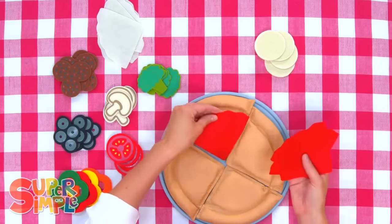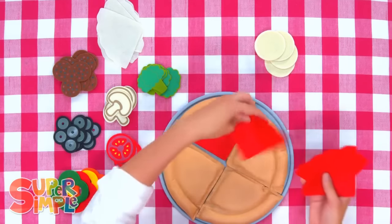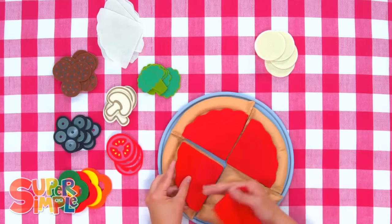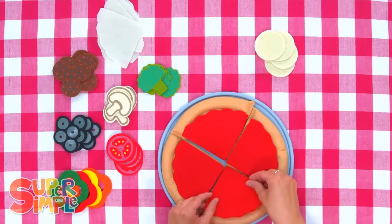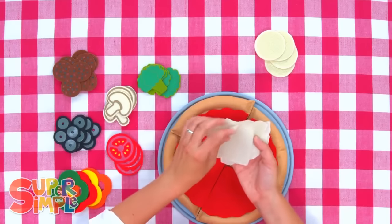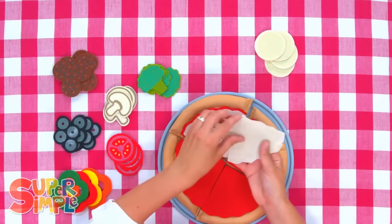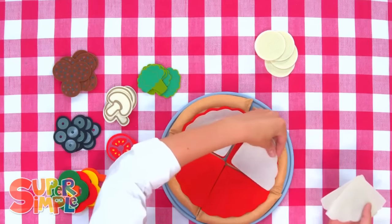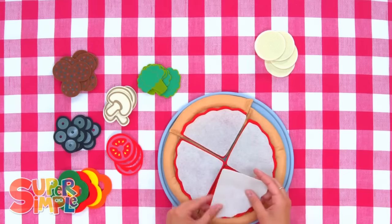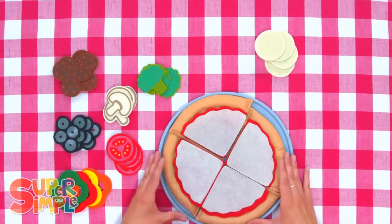Let's put the tomato sauce on our pizza. There we go. Tomato sauce goes on first, and then cheese. Yeah, let's put lots of cheese on our pizza. Rocky says that he loves veggie pizza too. We got lots of veggies to put on our pizza. Okay, now that we have our cheese, what else should we put on our pizza?